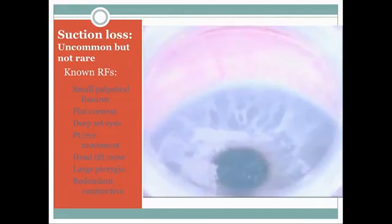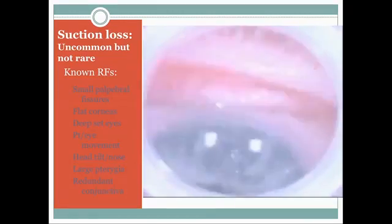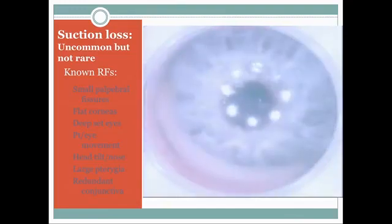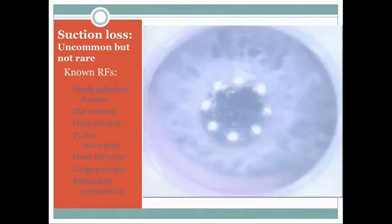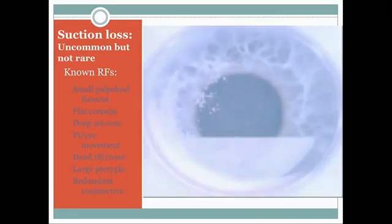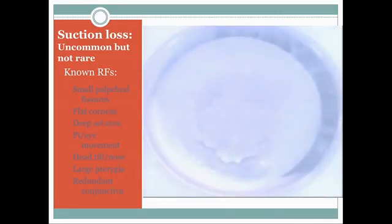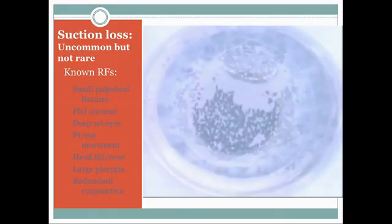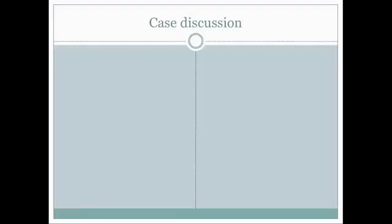This is just me trying to condense about 15 minutes of trying to get that suction ring back on the eye over and over again. And I got it on about 4 times. I made 2 raster passes, the initial one, and then this last one, where I was finally able to complete the raster pattern, the side cut, lift the flap, and complete the case, and we did well.